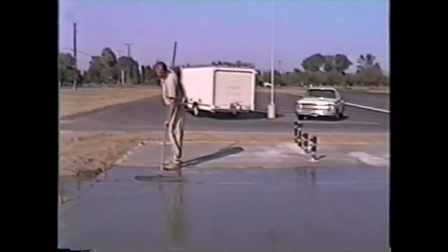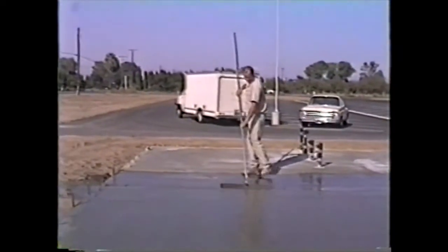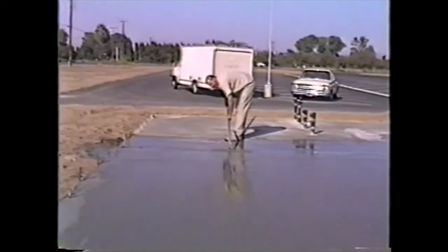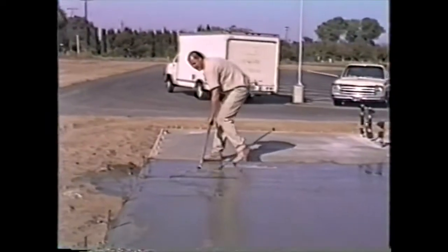What do you call what you're doing? Making a mess. Trying to get rid of some of the water so it doesn't take so long to finish it. I'll be sorry later when I have to work hard.